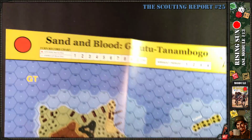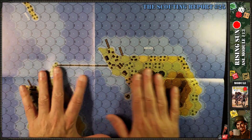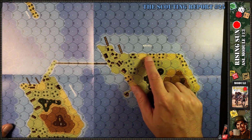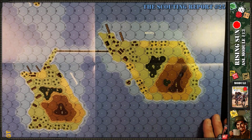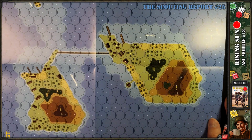Let's see if I can fit the map on here. This map is fairly reasonable. I mean, they included it in ASL Annual 93B. Looks like it's been updated. It's got different graphics. Has some beach texture on the edges here. I think that's most of it in there. The rest of it is water outside the camera range.